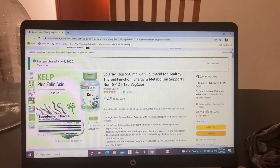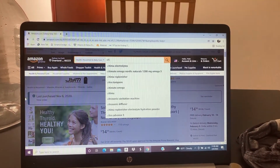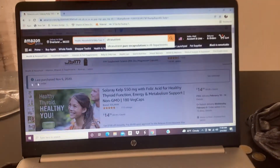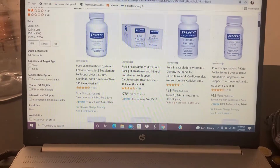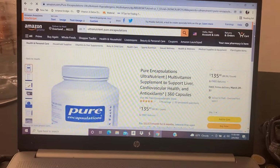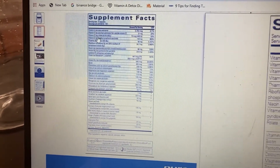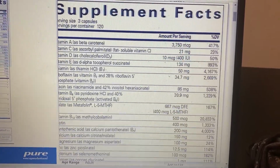if I keep this camera straight, is Ultra Nutrient from Pure Encapsulations. Let's see here. There it is. I take this one, pretty much has everything in it. Zoom in here. Oh, here we go. There's what's in this one.